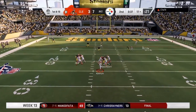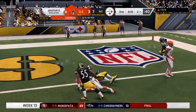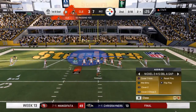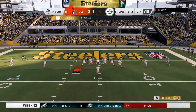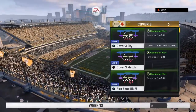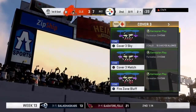Working from the gun, Keenum. And it's caught. 15 more there, and they're on a roll. It's another first down. So it's 1st and goal, and a great opportunity to get that lead back before the break. The Browns will quickly use their third and final timeout as they stop it with 11 seconds remaining in this first half.